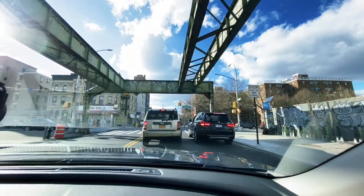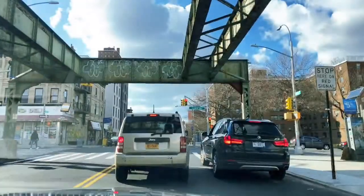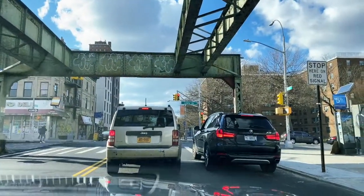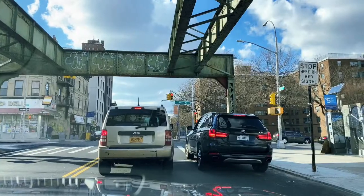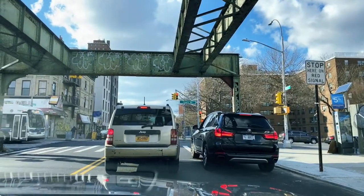So yeah, we're going now down Myrtle until the end, until we reach water. There we go. Luckily, this is a boat car, so once we reach water, we're at the East River.